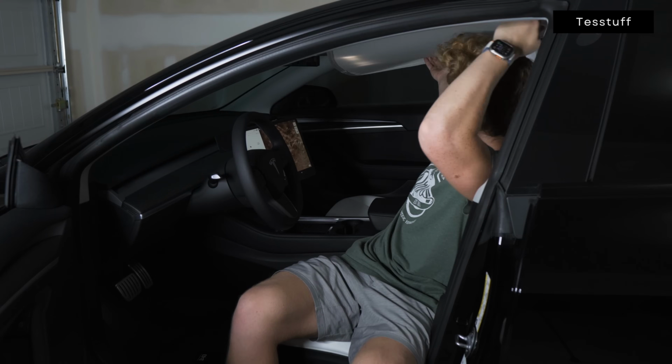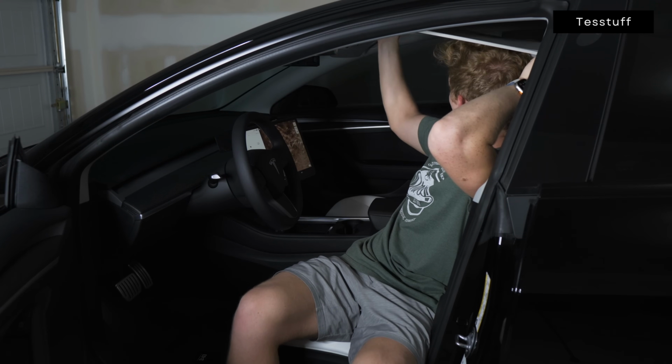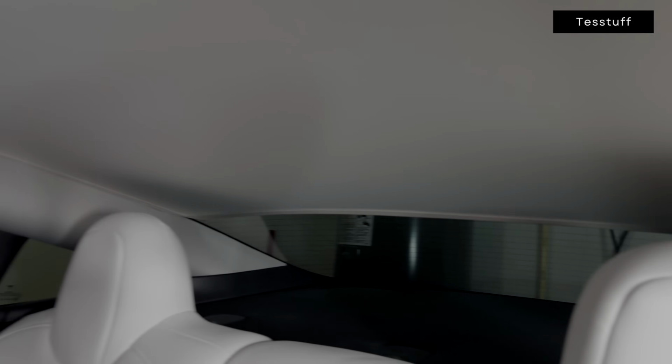While I don't understand it, I would still 100% recommend tint on these cars. If you want to go that route, I'll have a really good roof sunshade link down below. It's actually the one that I personally use, and it is pretty great at cutting down on heat and light coming into the cabin. But what might be even more subjective than tint is PPF.